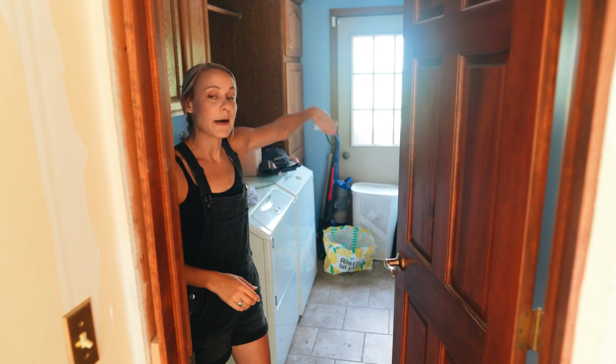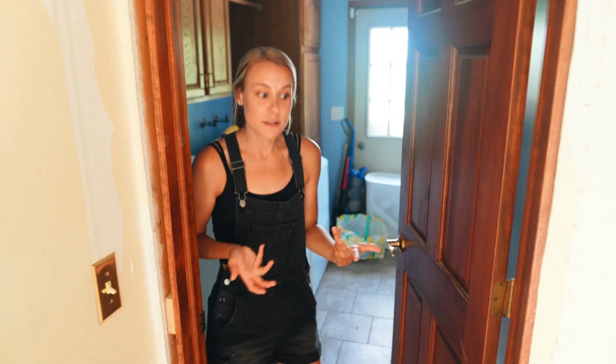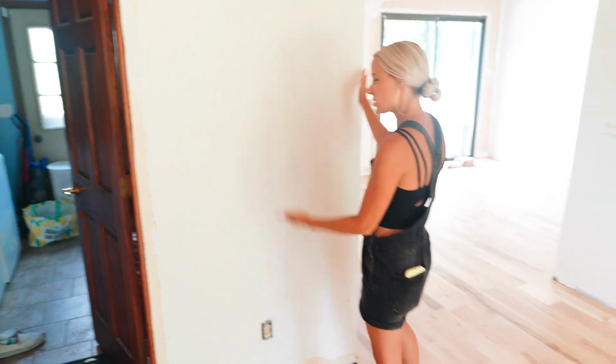There's also a door that goes out to the pool here, so we can hang bathing suits and towels. It's just gonna be a really useful room for us. So I think it needs to be a little bigger. So it'll come out about this much.